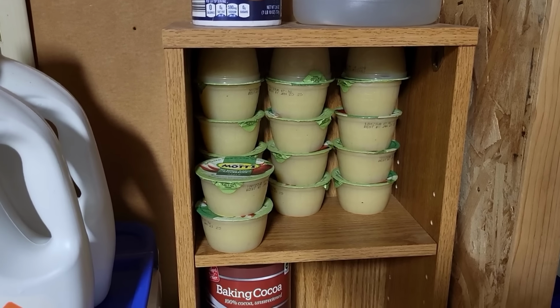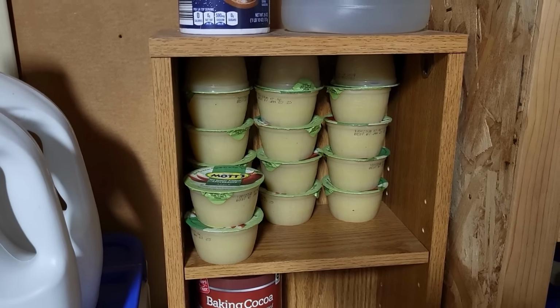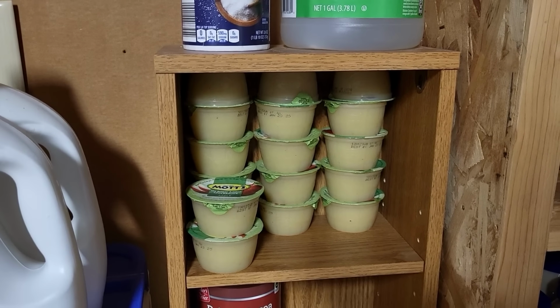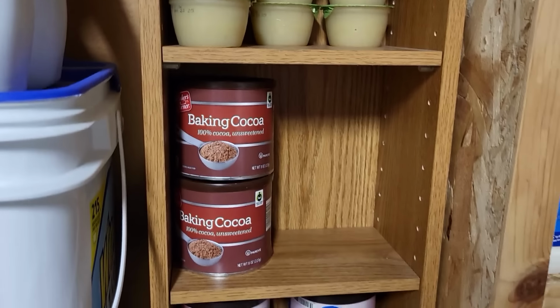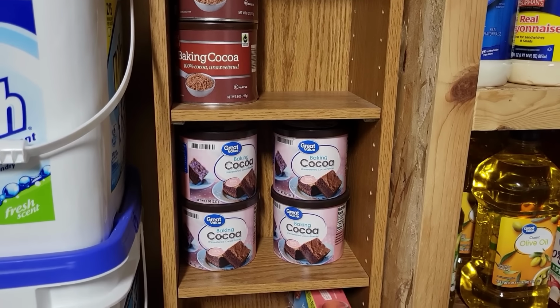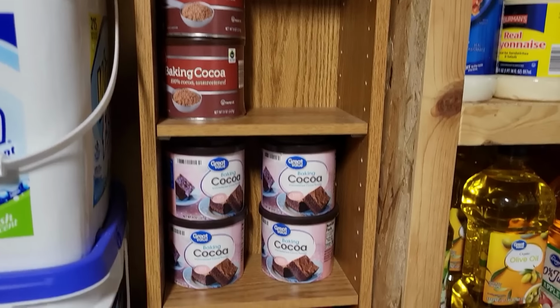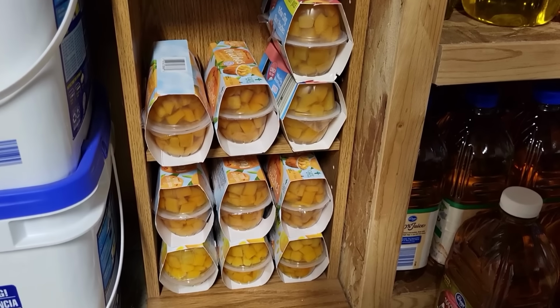So this is where I store applesauce cups. I definitely need to add more to that. We are going through 20 or more a week, so that goes through quickly right there. Then I have some cocoa here. Cocoa has a long shelf life and I use it for baking. So I have six things of cocoa right there. And then on the bottom are diced peach cups, again, for school lunches.